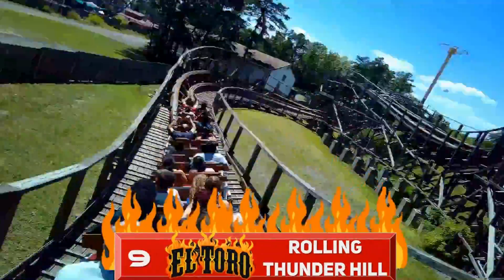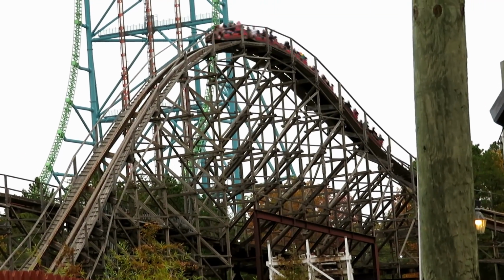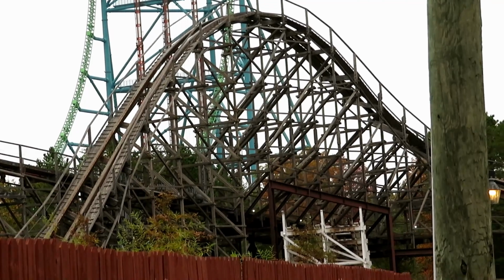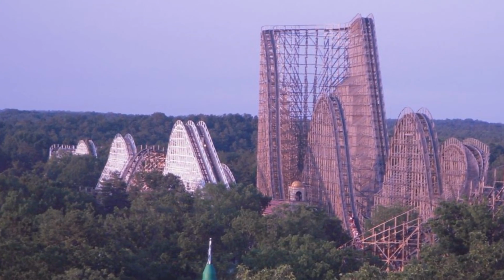Number 9. The Rolling Thunder Hill on El Toro at Six Flags Great Adventure in Jackson, New Jersey. Stengel is at it again. This is the airtime hill near the end of the ride before the switchback section that dives over the old Rolling Thunder track. This was the coaster that operated next to El Toro until 2013.